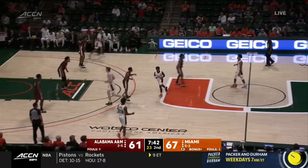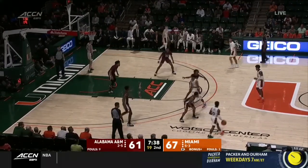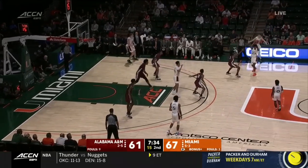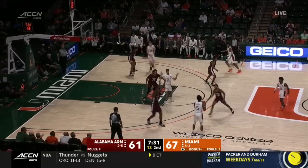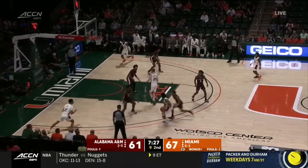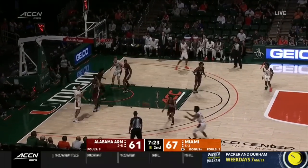He's got 12 against the Canes. And that's a great use of the ball fake that time. He basically looked like he was going to pass the ball to the opposite wing. Found the big wide open underneath the basket. There's 7.5 minutes left in this game, and Alabama A&M has matched their scoring average for the season already.